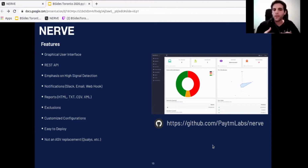We're not there to replace your traditional scanner, so it's not an ASV replacement. If you are using things like Qualys or Nessus for PCI DSS scans or some other things, we're not an ASV, and we're not there to replace it. You can see the link here for the GitHub project. It's also going to be at the end of the slide.